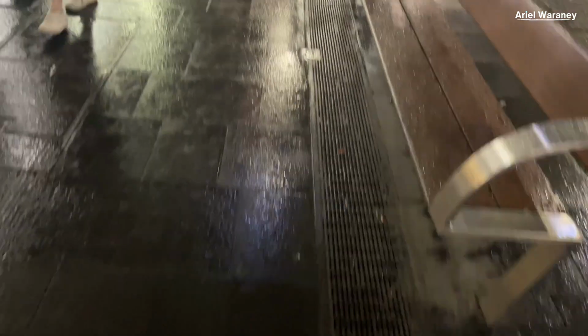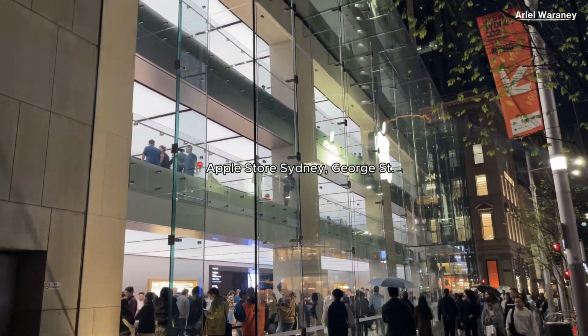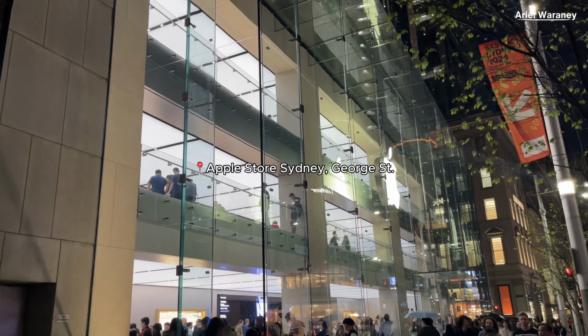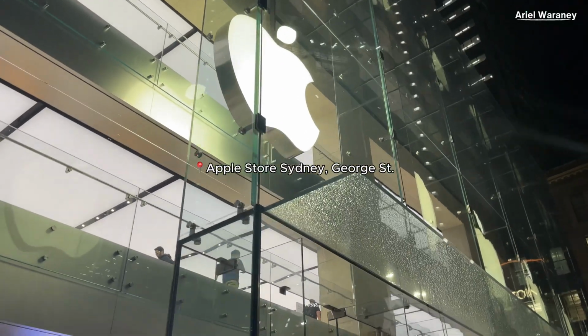The Apple Store itself is I think only a 5 to 8 minute walk from QVB, and there it is, the famous glass wall of Apple Store. You know, when you enter these glass buildings, your wallet is somehow unhappy? But anyway, now let's get inside.